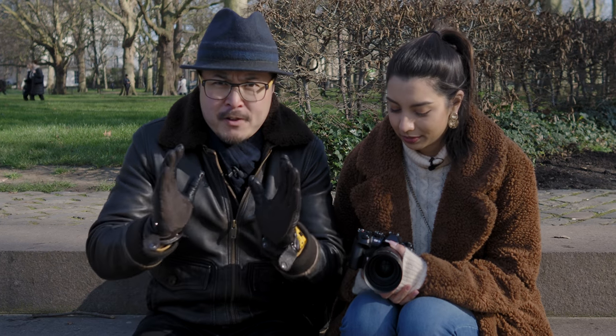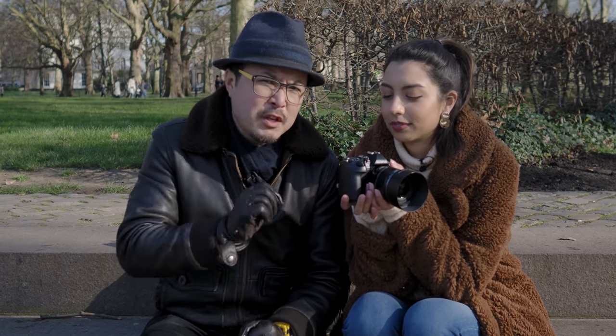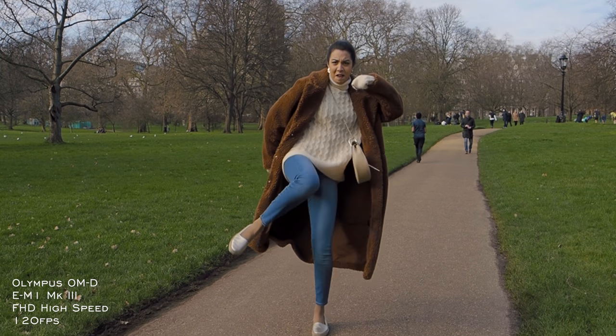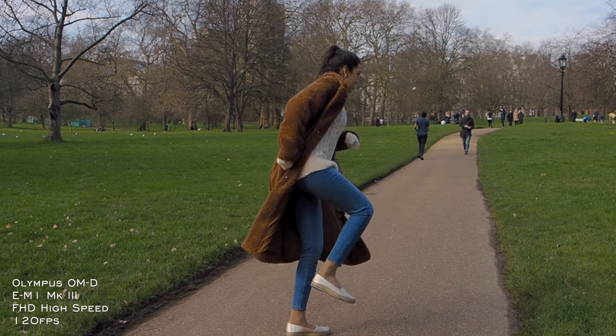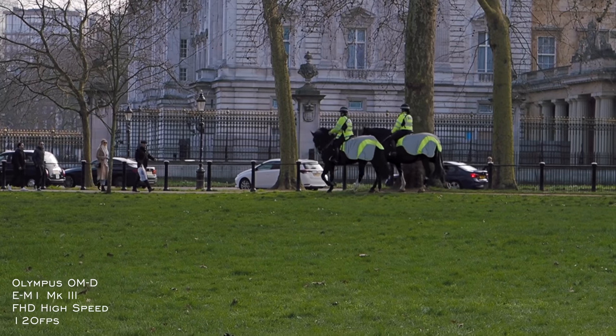So for all of you video folks out there, let's talk about video. In terms of features, it's very, very similar to the Mark II with a few differences. First of all, it has a super slow-mo high-speed option, now shoots 120 frames per second in full HD. Which is pretty good. I know that you don't always overkill it by using it all the time, but it can be quite fun. An interesting little addition.